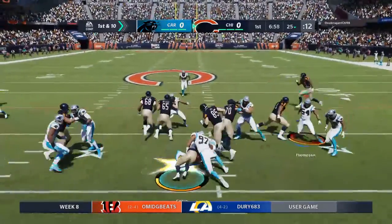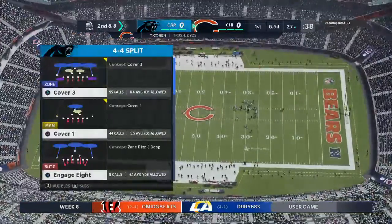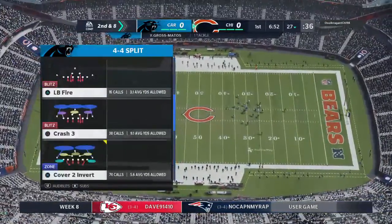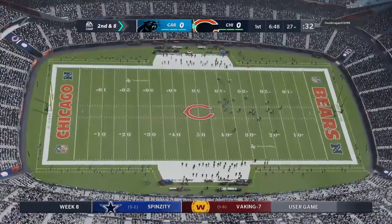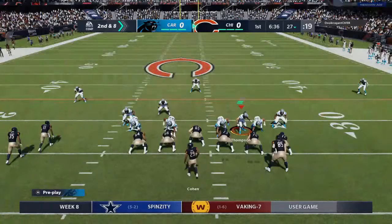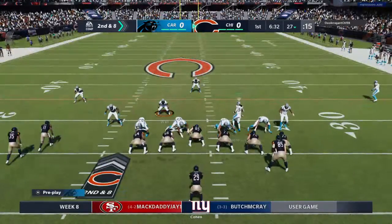They'll run for the first time with Tariq Cohen. And he's upended after a gain of 2 out to the 27. Only a couple for him there on the game's first play, and it's second down. A gain of 2 brings up 2nd and 8 at the 27-yard line.